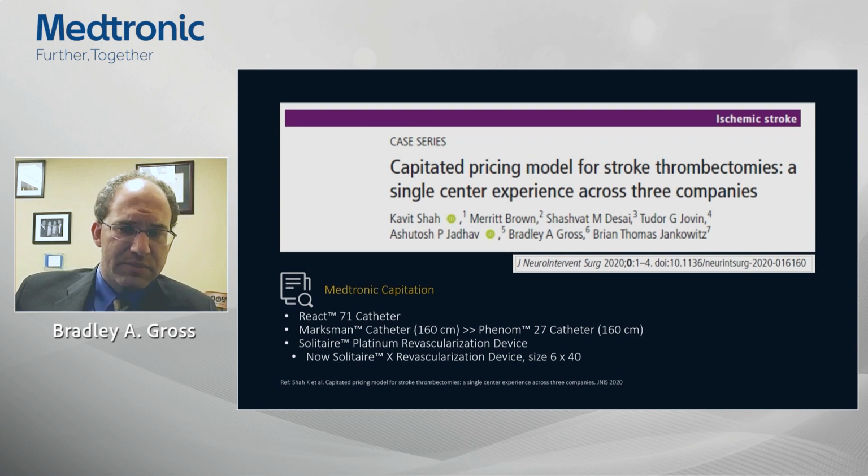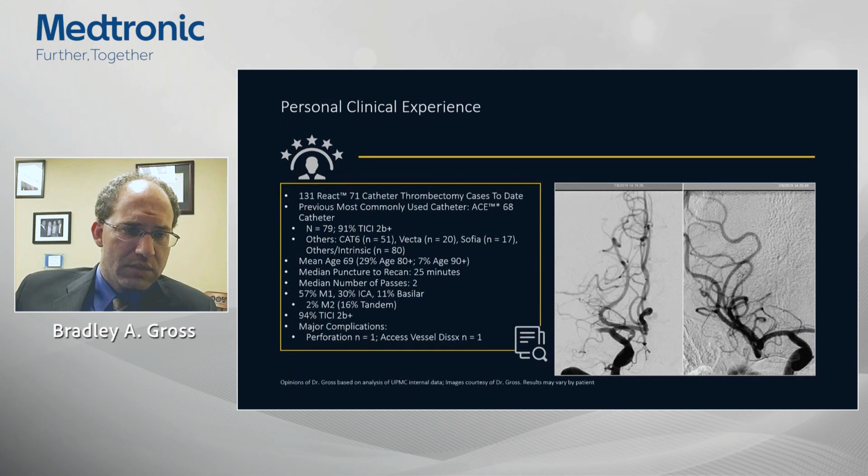When looking at being cost efficient about doing thrombectomy, we evaluated the importance of capitated pricing models. Germane to the React catheter, we found considerable cost savings when we bundled the React catheter with the Marksman catheter, now the Phenom 27 catheter, as part of that bundle, as well as with the solitaire revascularization device, which is part of a useful bundle that we now frequently use.